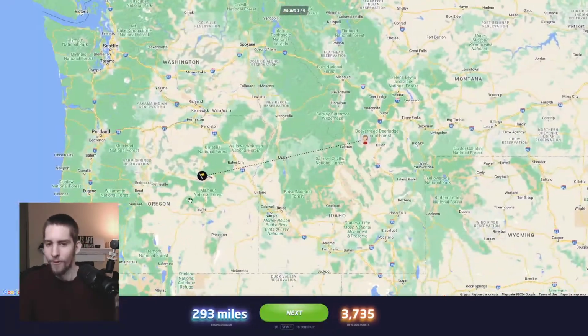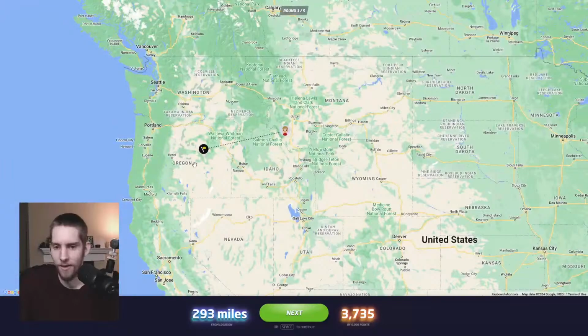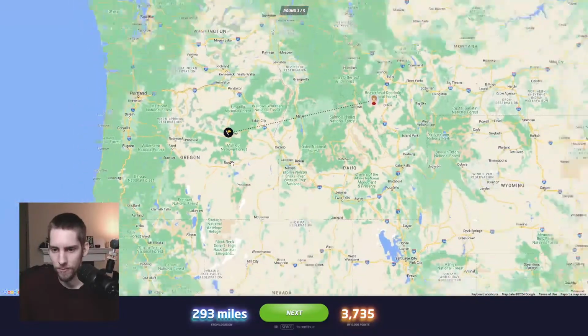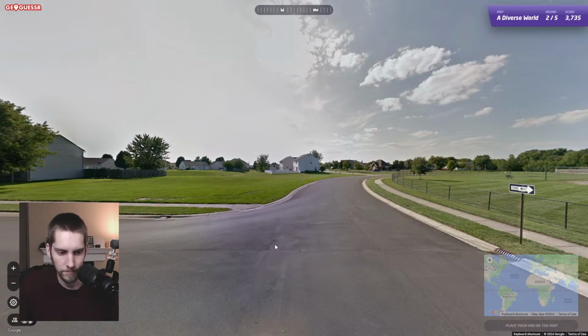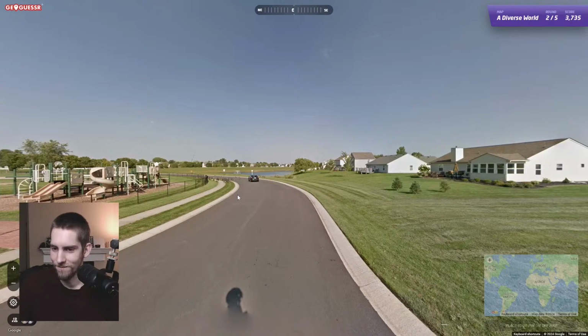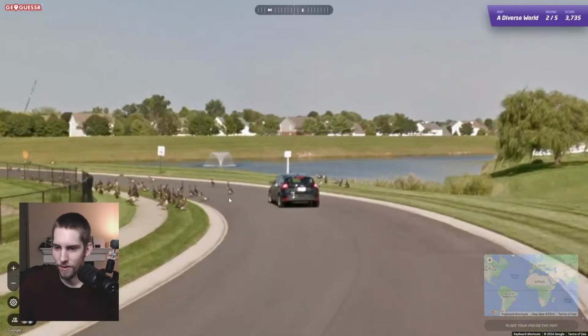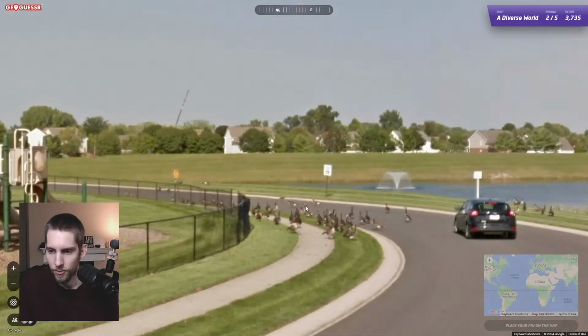Oh, it was Oregon, right where I was clicking around. I've actually driven through here too. Oh my gosh, you were right, Lord Engine. Good guess. Oh, that's a lot of geese, man. Dang, that's a ton of geese.